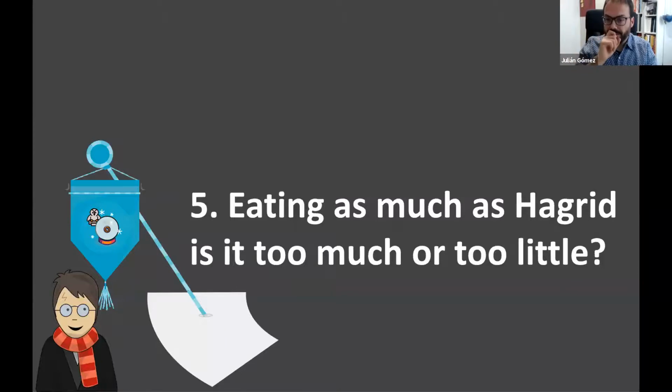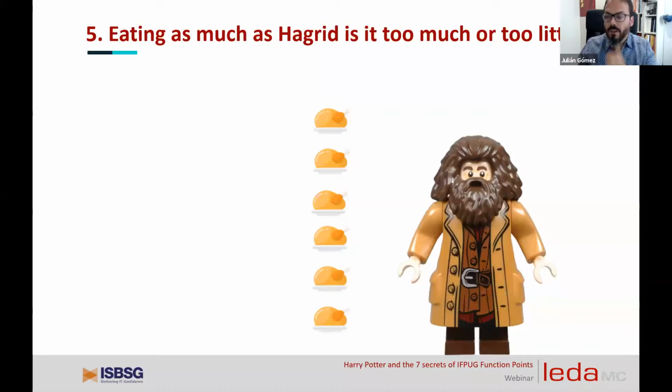The 5th secret: eating as much as Hagrid. Is it too much or is it too little? It depends, and we have to keep that in mind. Here is Hagrid. You know the Harry Potter saga. He is a giant, and because of his big size, he needs a lot of food to complete his normal life. For example, 6 chickens. For me, that is a lot of meal. Maybe for you not, but for me, yes.